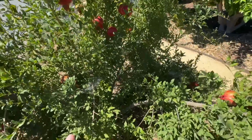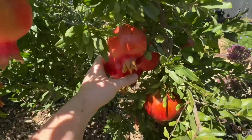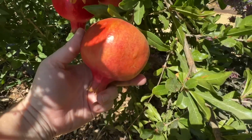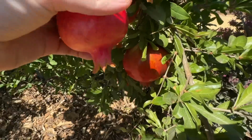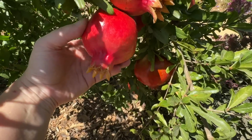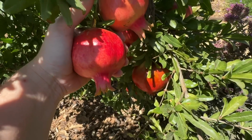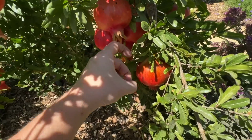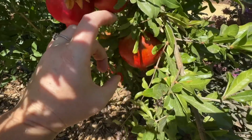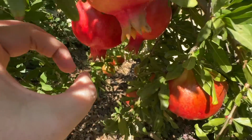And then the other thing is the shape of the pomegranate. Some of them are perfectly rounded and some of them have more of a cube shape. When they have a cube shape, that means they're ready, because the seeds on the inside are plump and juicy and kind of pushing out. So you want to look for that as well. The last thing that I read is that you can flick it and listen for a hollow sound. That one doesn't sound hollow, but that one does sound hollow.